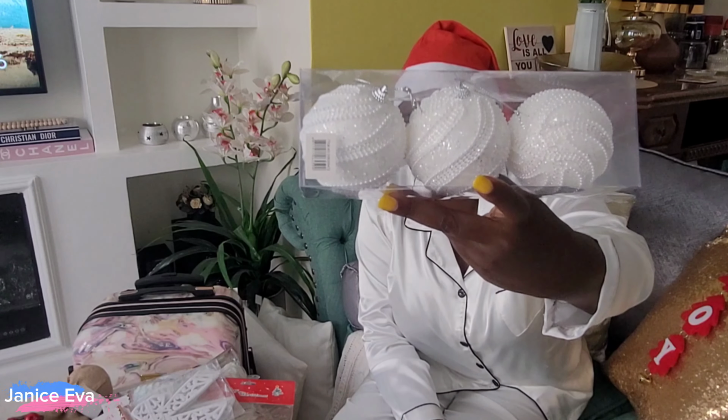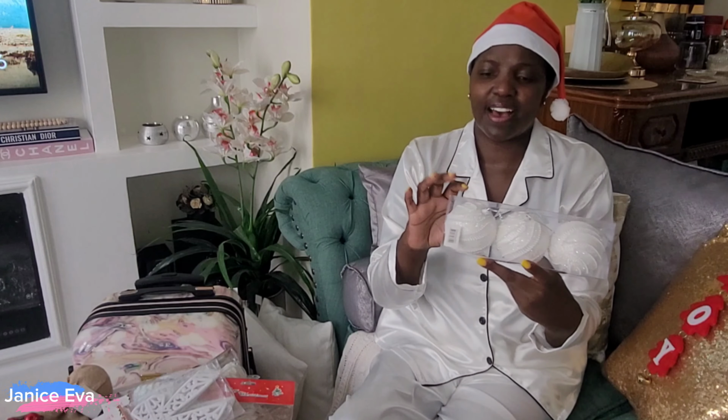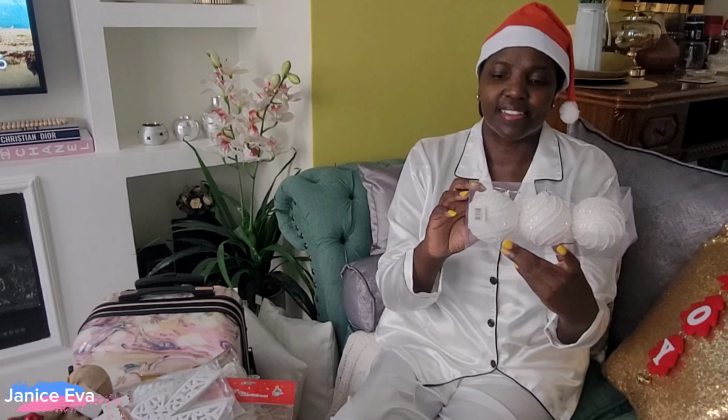Then I got these Christmas balls. Oh, these are so cute. Again, you will not see a lot of color because I already have colored bulbs, and I just wanted to add some white. So these are really nice, very nice details. I don't know if you can see, they have glitter and some pearls, and they're cute and classy, right? Then I think this was the biggest purchase.